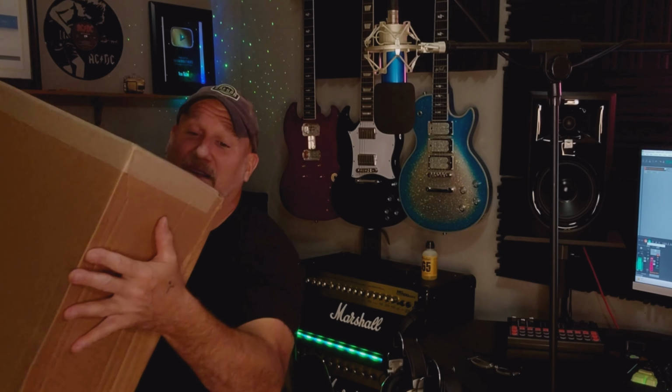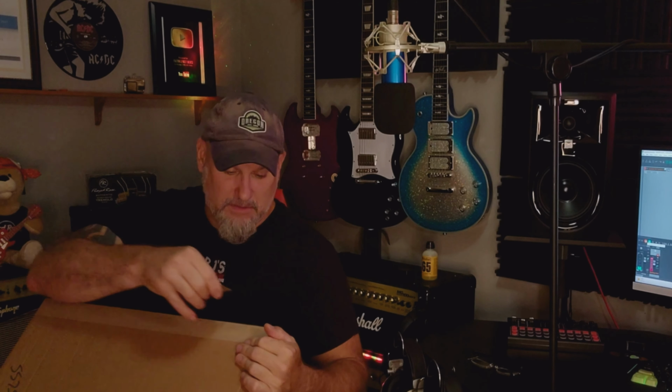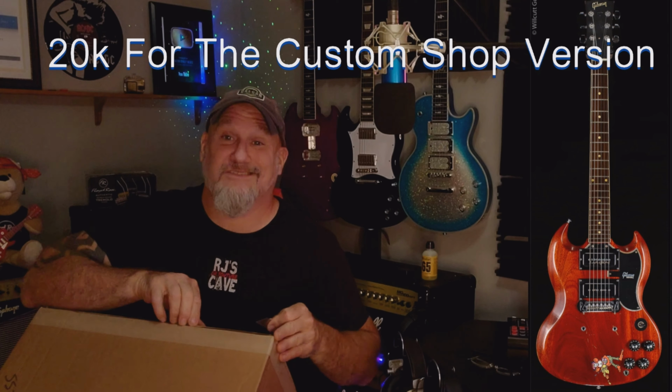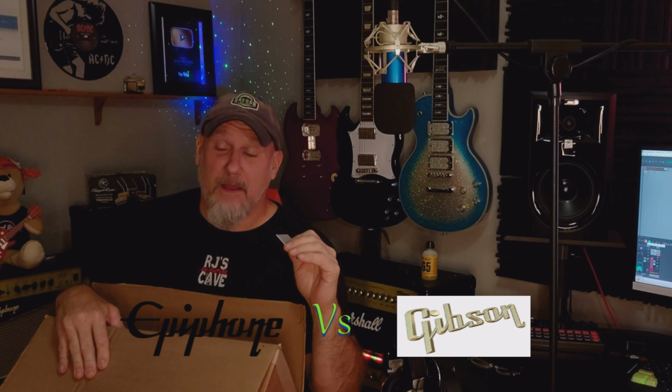So we have this big box here. Now, if you're not familiar with the Tony Iommi guitar, there's a lot of information out there you can find about it. Gibson makes a version of this that is very, very expensive, in the thousands. It's crazy. Epiphone puts this out, and from what I'm finding lately, Epiphone is way above Gibson in quality control these days, and it keeps getting proven to me over and over again.